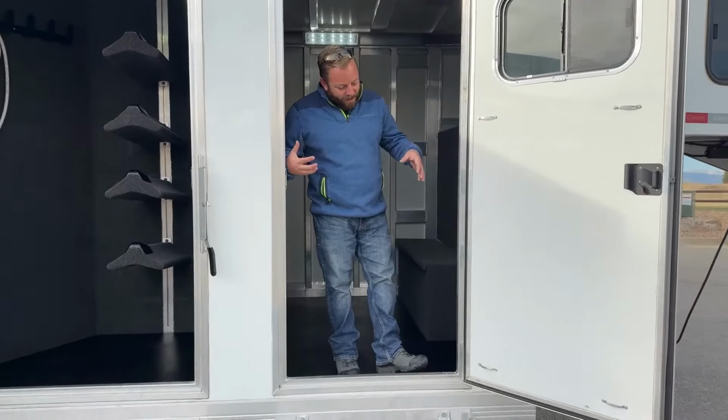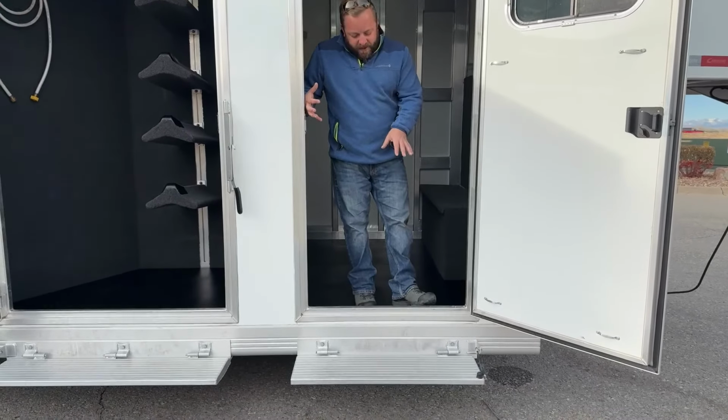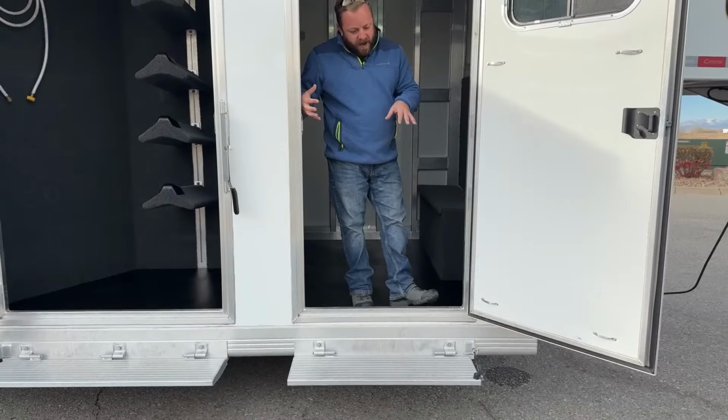As you step into the tack room, nice door, and first and foremost, the flip out step is on a hydraulic shock.